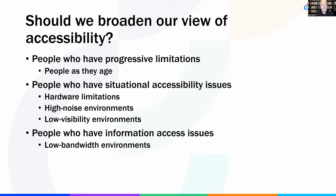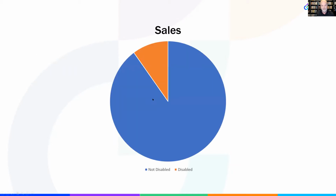So if we broaden our view of accessibility and remove that tunnel vision that causes us to concentrate just on acute physical disabilities, we find that instead of this, we may look at this and think, well, the orange slice represents some of our sales that would be affected by someone who was disabled in some sense. You might find that if you broaden your view, it ends up looking like something like this. The majority of your sales, the majority of your customers, the majority of your prospects are affected by some situational or progressive disability that you can account for.